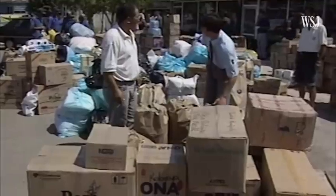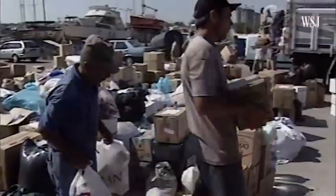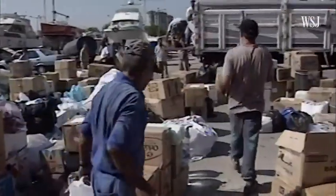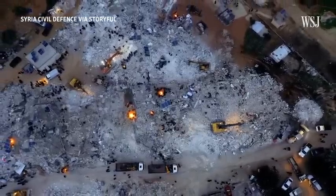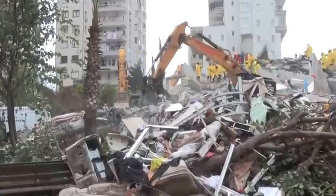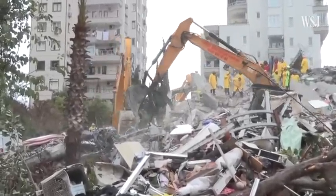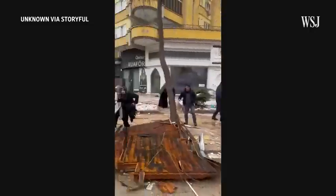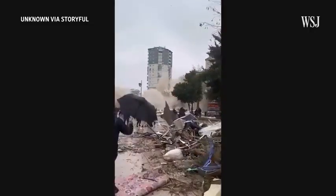That 1999 quake was a 7.4 magnitude and caused an estimated 17,000 deaths. For now, USGS estimates there could be billions in economic losses. The biggest thing is the destruction and loss of life, and it's going to take them years for recovery. But will there be more disruption if the 2 quakes spark a third? Experts aren't sure.